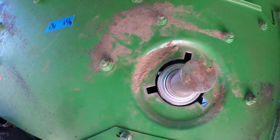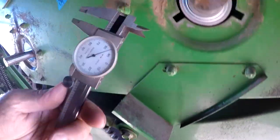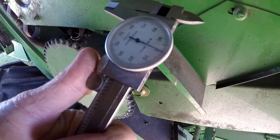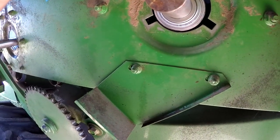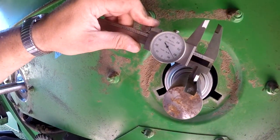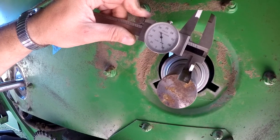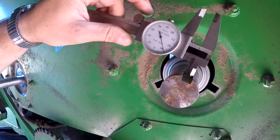So I've spent a little bit of time trying to clean this up, and it's still pretty tight on the key, so I decided to get out a dial caliper and see what this actually measures. I think some stuff is metric on this combine, but I'm pretty sure this should be a 1/2 inch keyway, and we're at least 10 thou under.